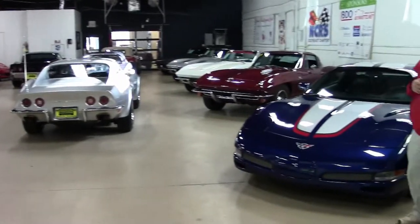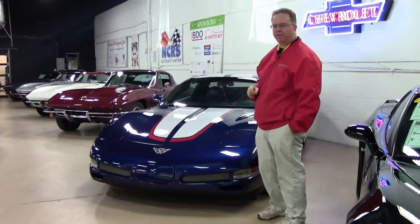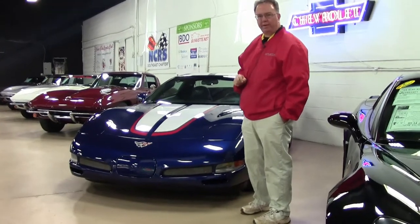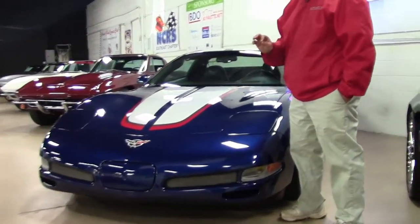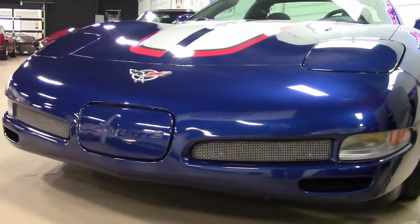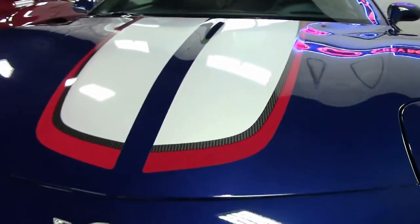As you all know, we get in a lot of special edition cars here. This is a 2004 Commemorative Edition celebrating the 24-hour Le Mans wins for Corvette Racing. They all were in the Le Mans Blue. You could get it in a Z06, a convertible, and the coupe. The striping that you see was part of that Commemorative Edition package to the car.